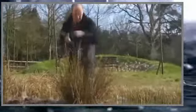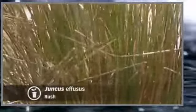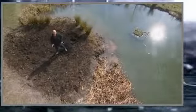With evergreen marginals like this Juncus, simply pull out the dead growth. This improves the plant's appearance and also helps to promote strong new growth. Well, that's the maintenance done on the main pond, but this bog garden needs a lot of serious attention.